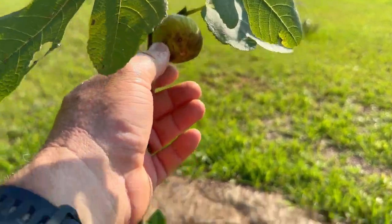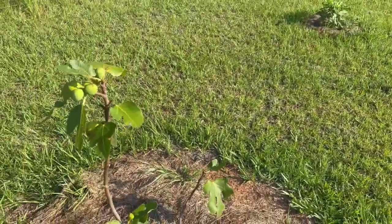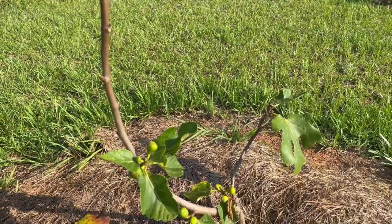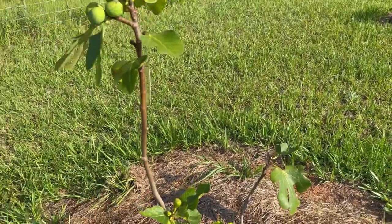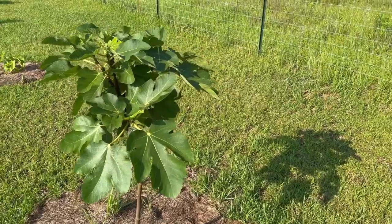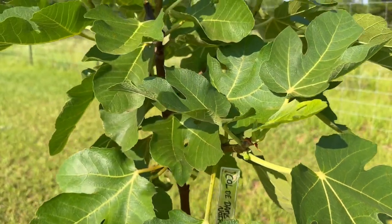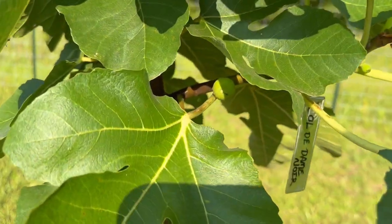I've got something out here that ate several of my figs just overnight last night. I've got to figure out what it is. I may even come back out here and bag these to discourage something from eating my figs. But July 1st is when we typically get our first ripe fig in this area, called a Dame Noir. I've got some figs in there. Nice tall plant.